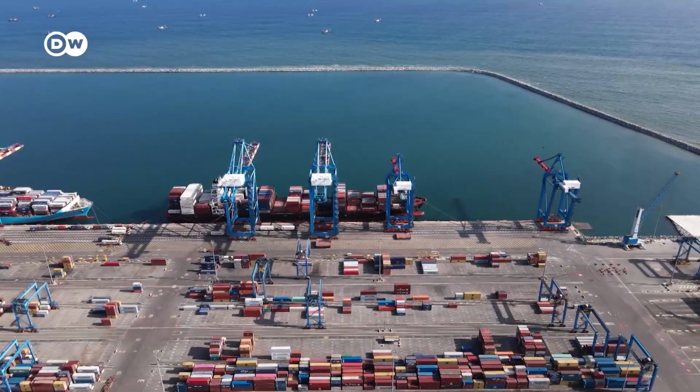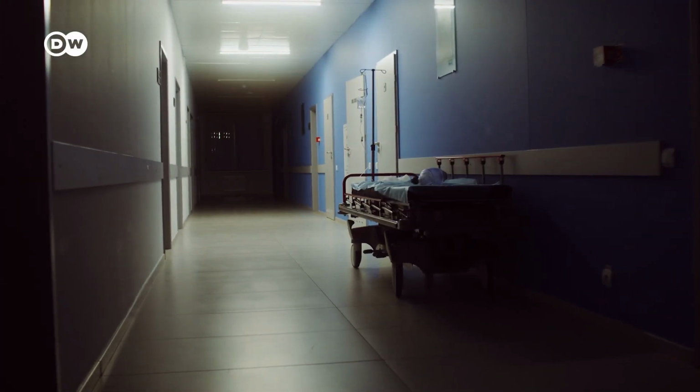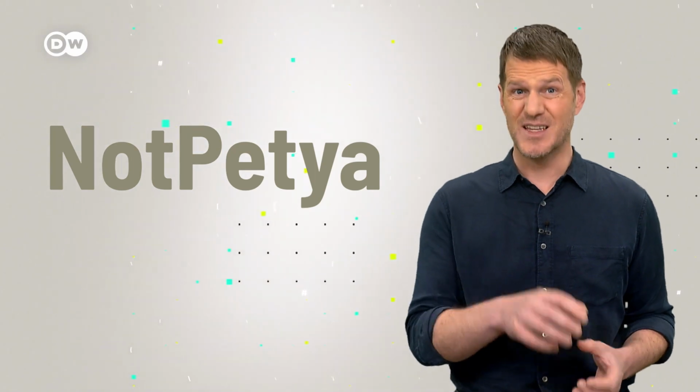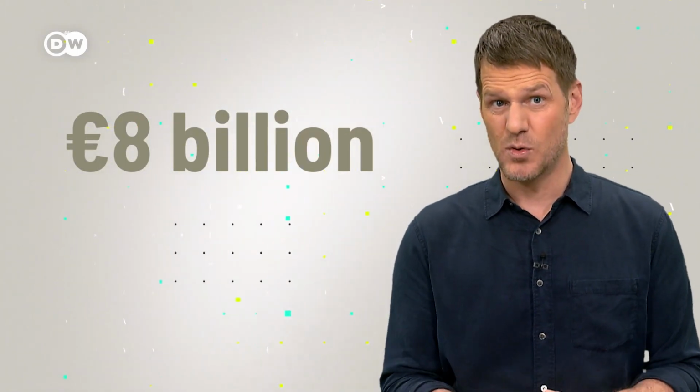The attack was meant to target Ukraine and destabilize the country. However, the targeted software was used on a global scale, affecting computers of businesses worldwide. Suddenly, shipping firms, postal systems and even hospitals were pushed offline. The virus, called NotPetya, was the most economically destructive piece of malware in history. US officials estimated the damage to be at around 8 billion euros.